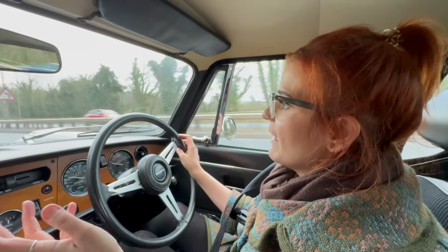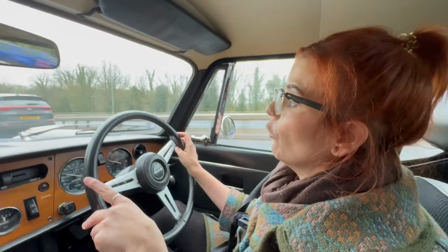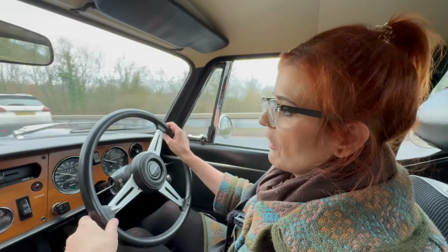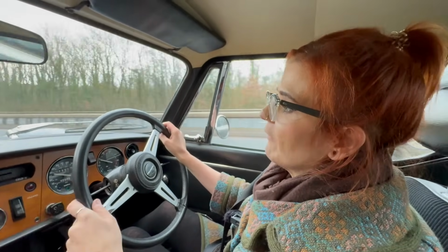The only thing I would say is that at 5'3", I do have the seat adjusted all the way forward. So if you are shorter than me and you're a 5-footer or maybe a little bit smaller, you might need to make a few adjustments before you drive one. So if you're going out to test drive one, it is worth having a look at.